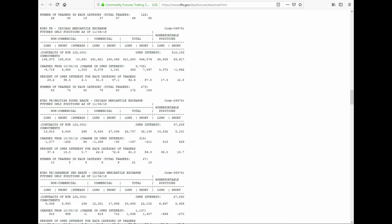Let's see what we have here. Longs have decreased by 8,000. But then on the longs on this side, it increased by 8,000. Keeping us very mixed. But the shorts are there. So, I guess we're going to have to wait it out. This is going to be another tough week for the euro. I'm going to wait it out.